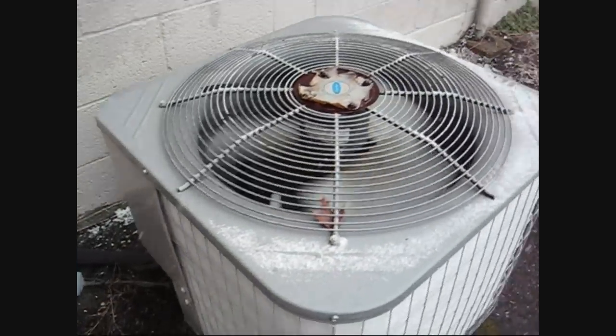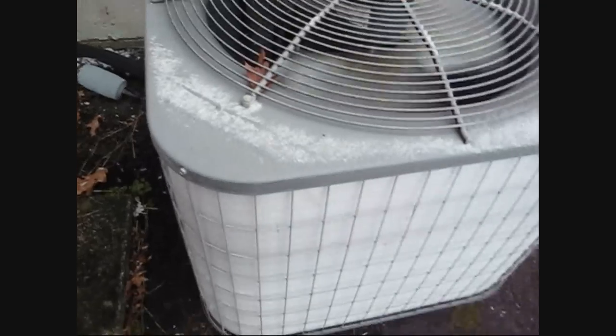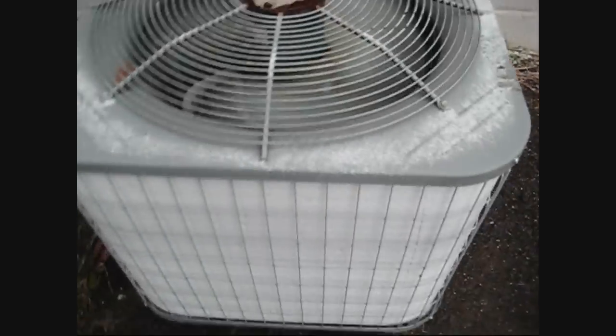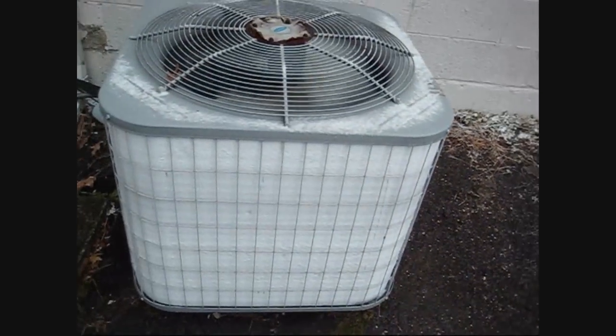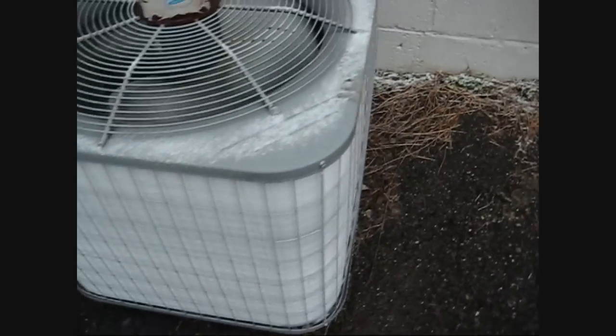Look at that! I wonder how well it's actually heating the building right now. I'm surprised it hasn't defrosted yet. I'm really surprised it hasn't defrosted yet. And then when it defrosts, the runoff is going to go right along there. I've seen frozen heat pump runoff when I've come here early in the morning before. Jesus.